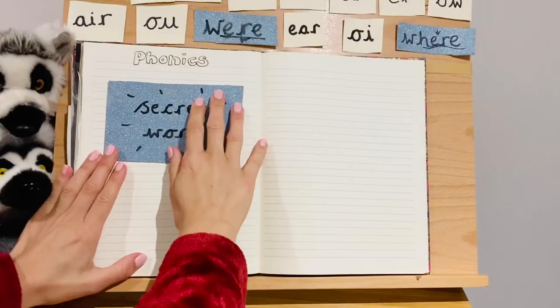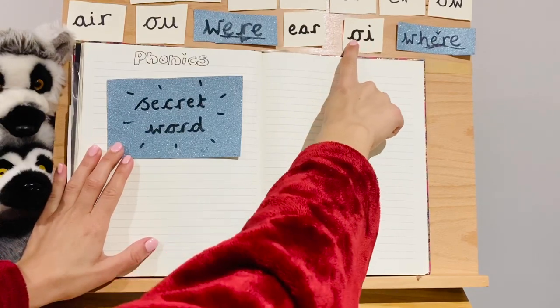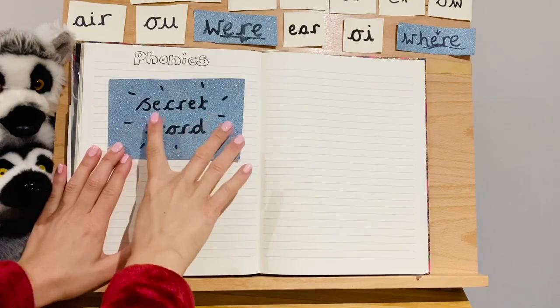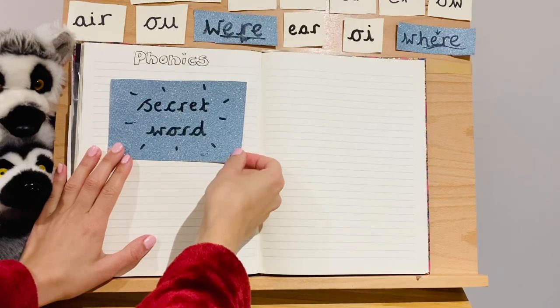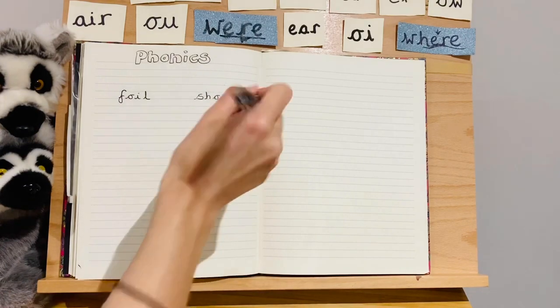For phonics yesterday, we learnt about this sound here. Can you remember what it was? Oi, oi, spoil the boy. Underneath our secret word today, we've got 2 words. One is real, one is alien. Are you ready to see? And see which one you think is real and which one's alien. Just draw the sound buttons for you.